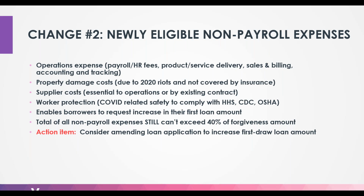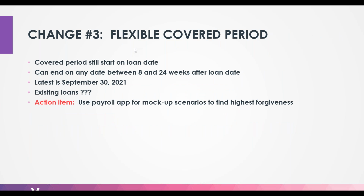And it's a strong consideration for increasing your first draw loan amount. Change number 3 is a forgiveness change, not a loan application change. And that is that your covered period can run from the date of your loan till any time between 8 and 24 weeks after your loan date.